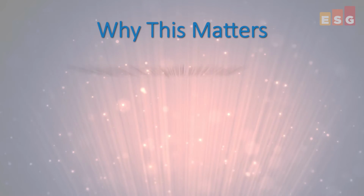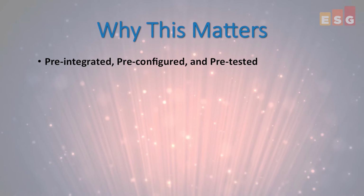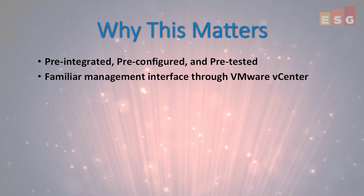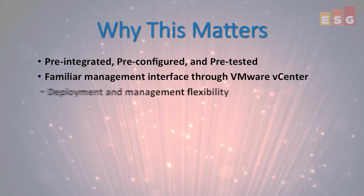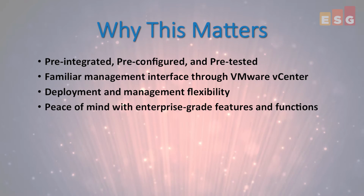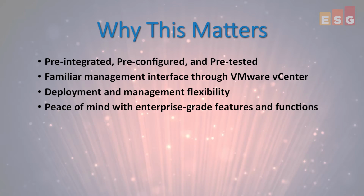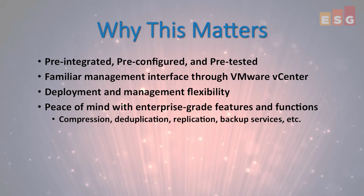So why does all this matter? The pre-integrated, pre-configured, and pre-tested hyperconverged solution leverages VMware's hyperconverged software and VMware Virtual SAN, along with common management interfaces through VMware vCenter Server. This provides a common and familiar VMware experience while enabling deployment and management flexibility. Customers gain peace of mind knowing the VxRail comes standard with enterprise-grade features and functions extensively developed and deployed by EMC and VMware, such as compression, deduplication, replication, and backup services.